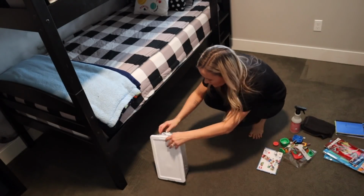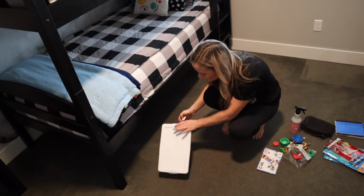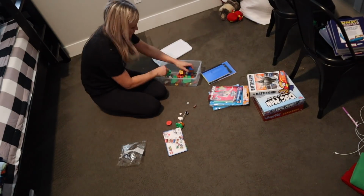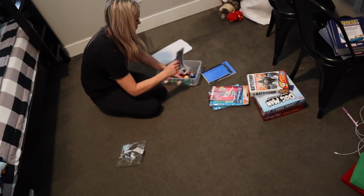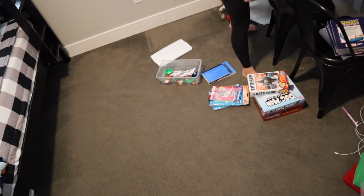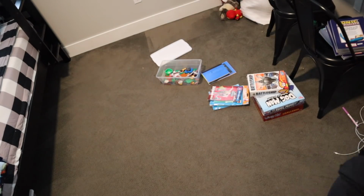I picked up these shoebox size totes from Target, and I'm just going to use these to organize their smaller toys, and then I'm going to use a bigger one later on to organize their bigger toys. But for now, I just want to organize things by category in these small ones.